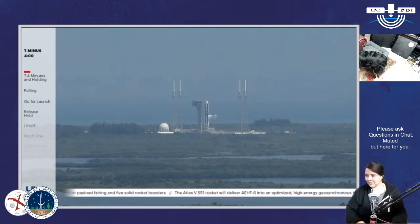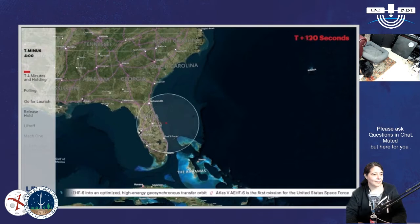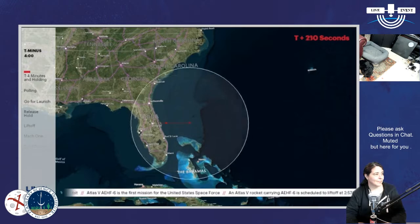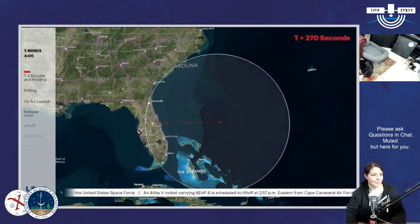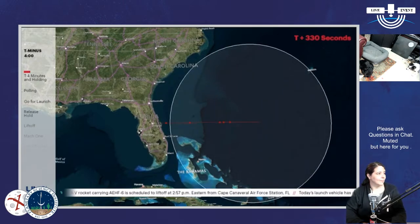Of course, all of you watching today's webcast will have a great view of the liftoff, but those on the southeast coast of the United States and into the Atlantic will have a front row seat. Here's a look at what you'll see. The red line represents the rocket's trajectory, and the time in the upper right corner corresponds with elapsed time from liftoff here at Cape Canaveral. So if the skies are clear, step outside and see if you can see the launch.